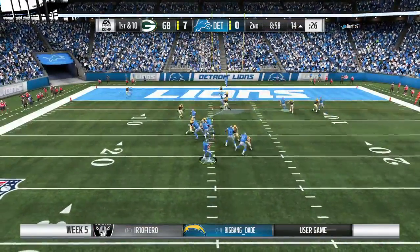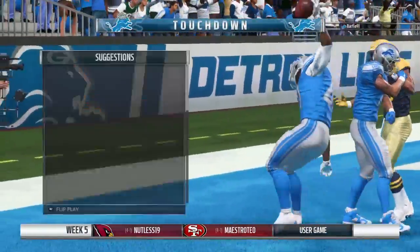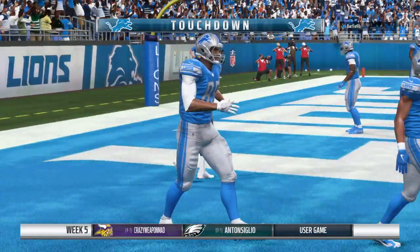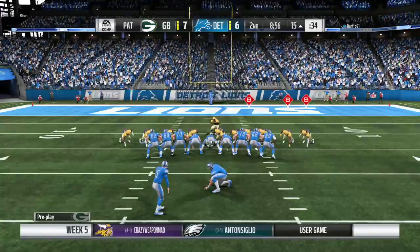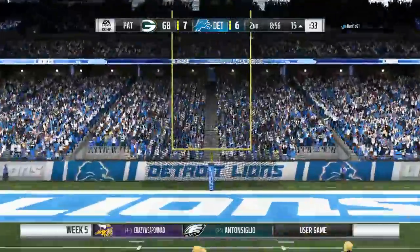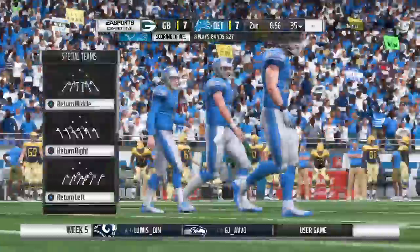Here's Stafford. And he'll get into the end zone. Touchdown, Detroit. Julius Thomas, his first touchdown on the year. And the Lions are an extra point away from tying this thing up. Extra point good by Prater. And we are tied at 7.